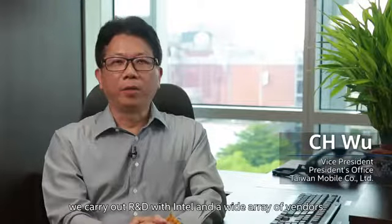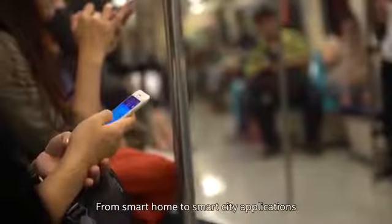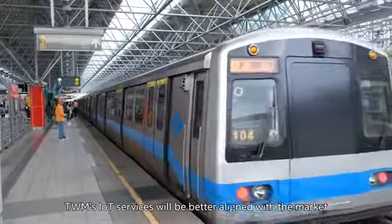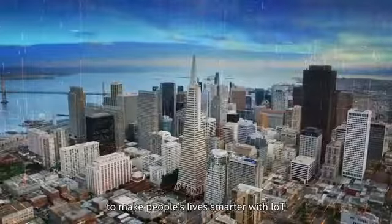Through WPI and the use of Intel Market Ready Solutions, we carry out R&D with Intel and a wide array of vendors with software or hardware expertise. From smart home to smart city applications, Mobile's IoT services will be better aligned with the market to make people's lives smarter with IoT.